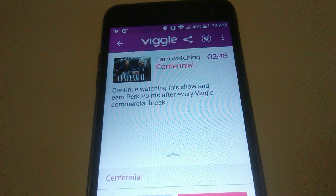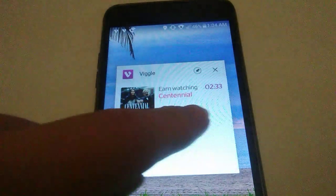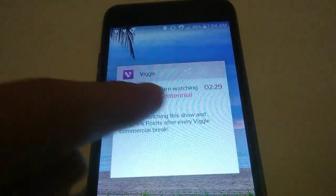Okay, then you got the little timer up here, and every time that timer goes down, it goes to a commercial break, and then when it comes back, it'll give you a few points. Some people use the bonus shows and all that. I don't mess with none of that. I just let it run passively on this, and it's an easy moneymaker. Let's move on to the next app.